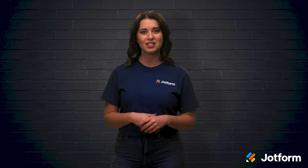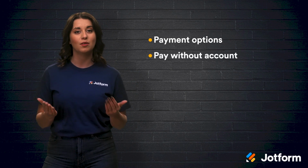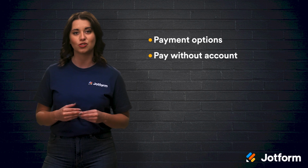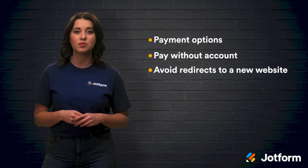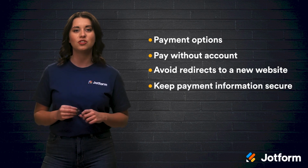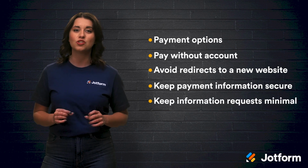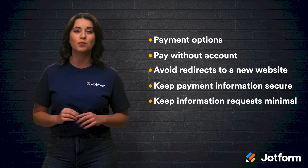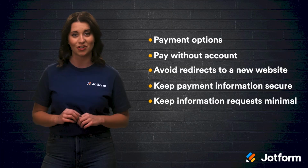Okay, let's review the steps one more time. First, provide your visitors with a wide range of payment methods. Don't require them to create an account before they can pay, as this can scare new visitors off. Then, try to avoid any redirects to a different website during the payment process. Next, keep your visitor payment information as secure as possible. And finally, keep your information requests minimal. If you ask for too much information during the payment, your users may abandon the payment process entirely.